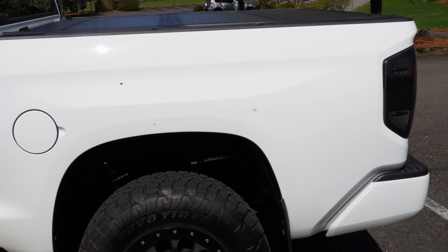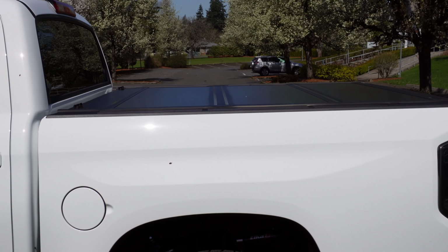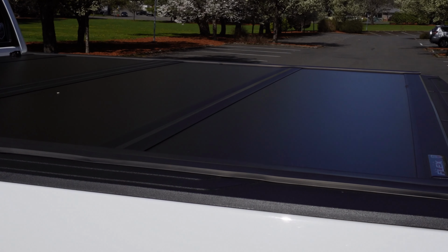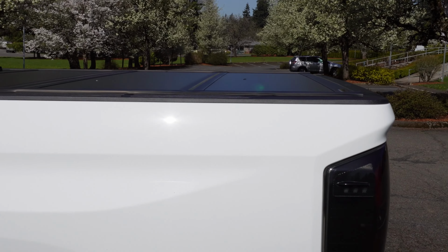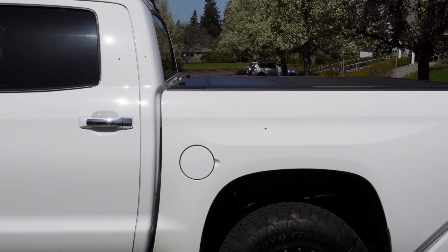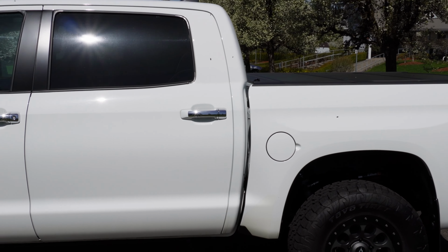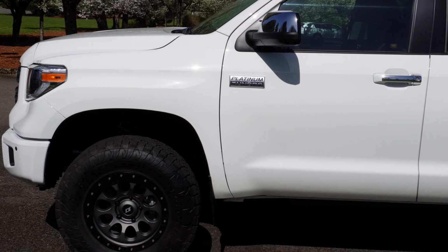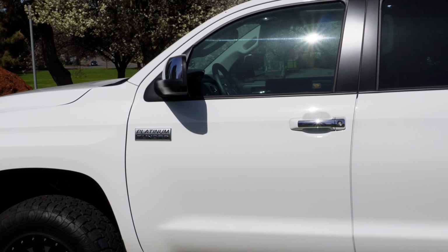Much the same here. This does have a tonneau cover on the back. That is the Ultra Flex. I quite like that. I will probably be changing that out, so I'll do a video on that down the road. Plan to tint the windows down the road as well. Haven't done that yet. So we'll do a quick interior overview.